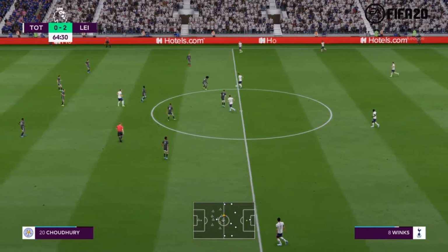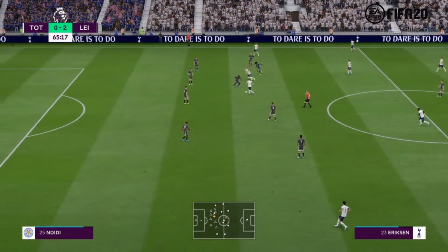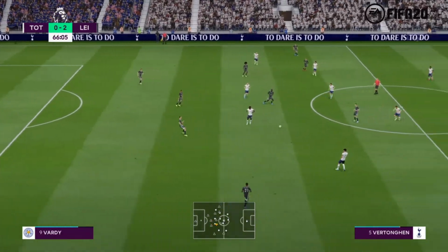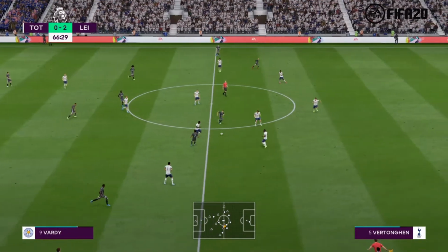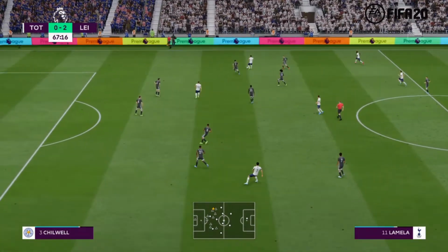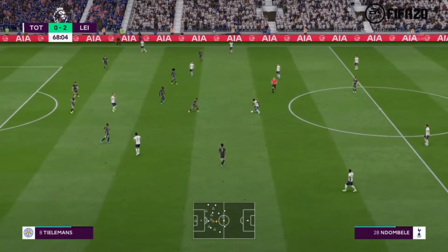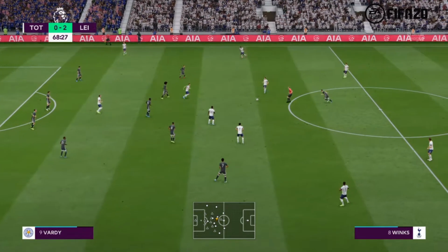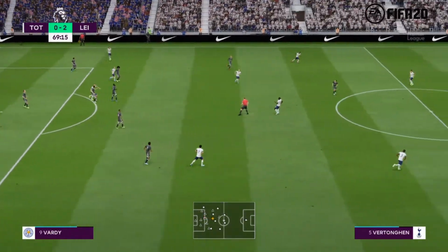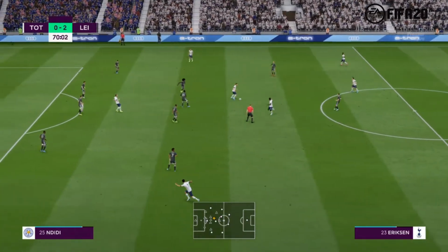It's Harry Winks. Eric Lamella. Kane. Eriksen. Successful tackle. Here's Gray. And they're better than that. That's rather sloppy. They're looking good when they attack. Tongi Dombele. Son. Here's Winks. Trying to spot a potential ball to open them up. But they're keeping the ball well. Now Tongi Dombele.